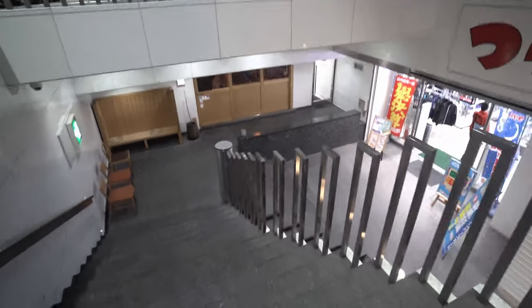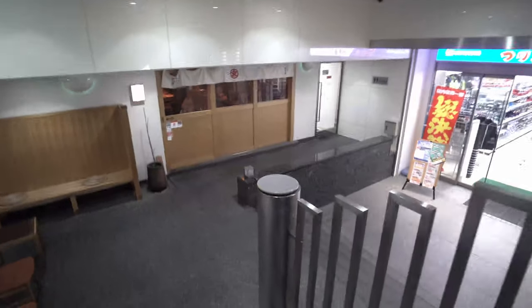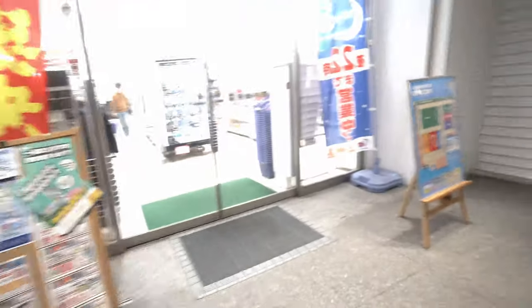Okay. Anyway, this is Shibuya Joshuya. Joshuya is a chain, like a 连锁店, you know, like NTUC. Anyway, this is the Shibuya branch. It's at B1, so you gotta walk down the stairs. So let's see if they allow filming.